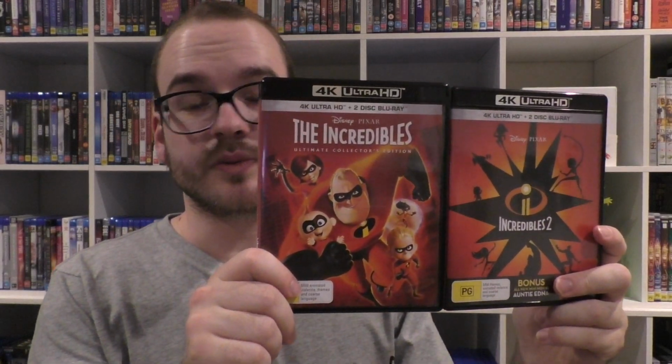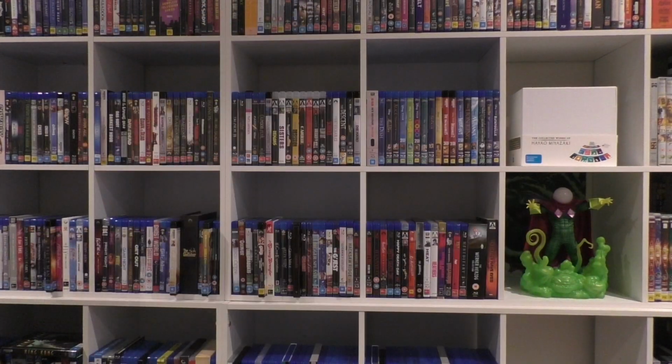Then we have an actual double feature, Incredibles 1 and 2. I don't mind the second one, I think it's pretty good, but obviously the first one is a masterpiece, so hard to beat. But I figured, why not get the 4K, given how I already had the first one on 4K. Yes.